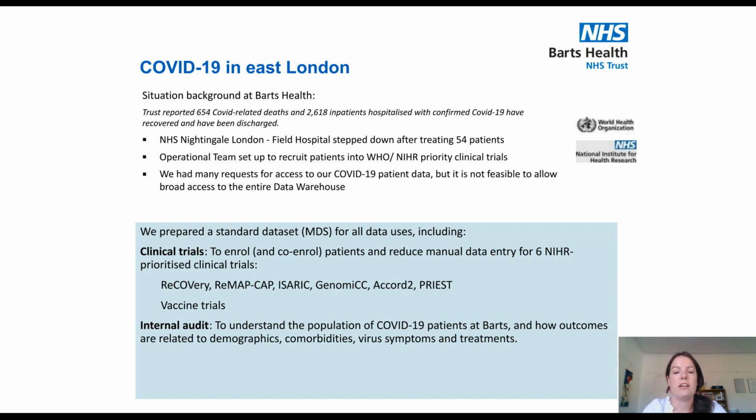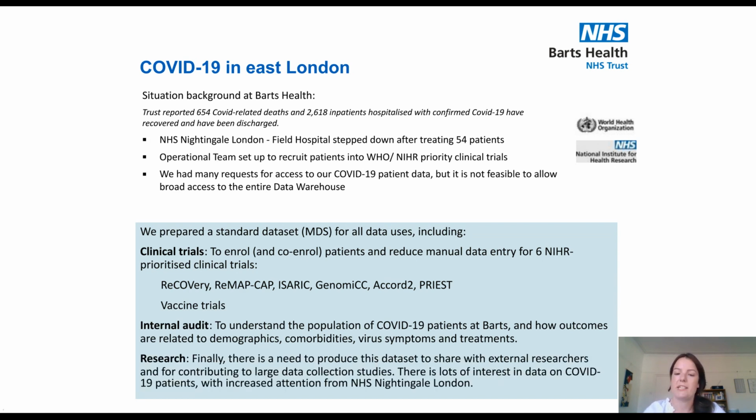This is to better understand the population of COVID-19 patients at BARTS and to look into how outcomes are related to demographics, comorbidities, virus symptoms and treatments.